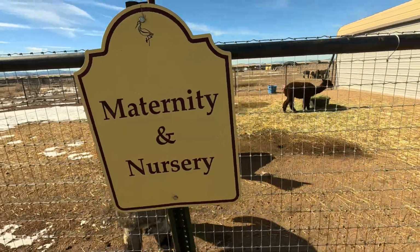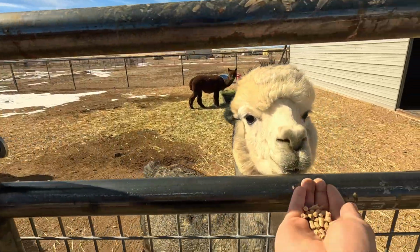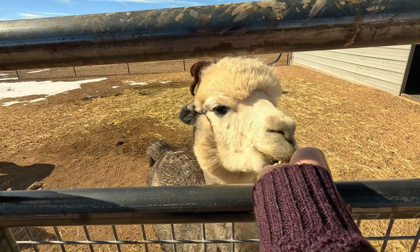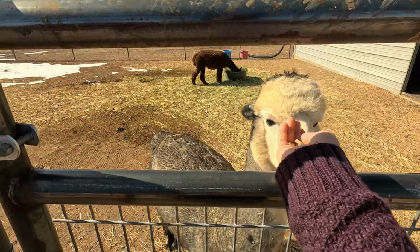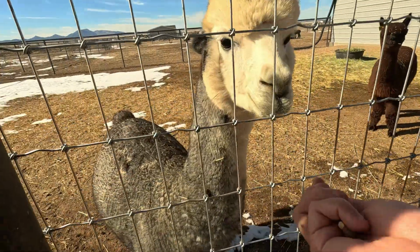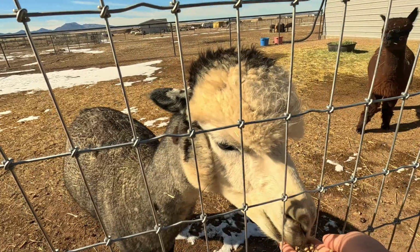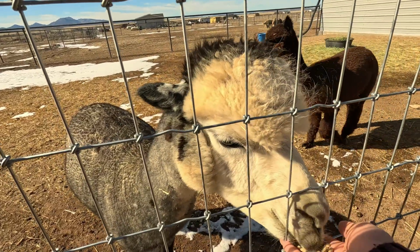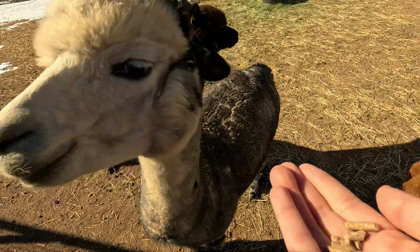So after they give birth, they put them over here in this section, and I'm not quite sure when they last gave birth, but they put them over here into this little quarantine area. This one's really excited for food, as you saw him galloping around in the previous clip, and she is going at the pellets like crazy. He is the number one alpaca in that. He's got the best fight.